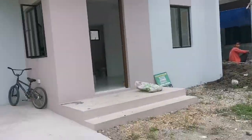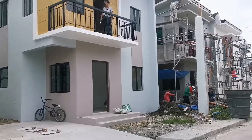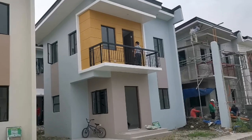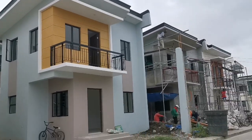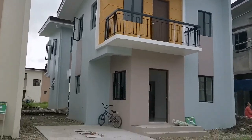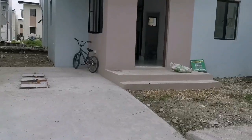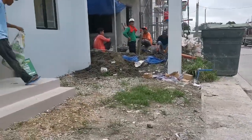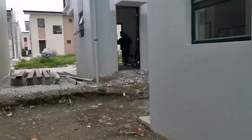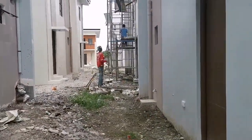So, medyo umaambon. So, there you can see our buyer checking the house. So, like what I've said, there are three rooms in this model. So, if you have a car, you are assured that you can park it just right. Then you have space at the front. Then maybe you want to extend your kitchen at the back so you can check it. Excuse me po. So this is how it looks like.